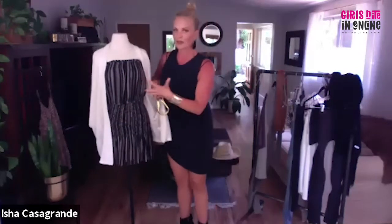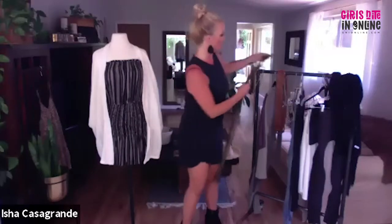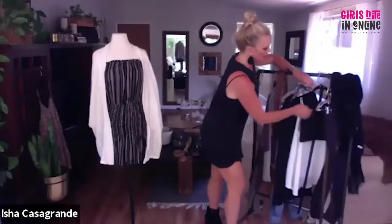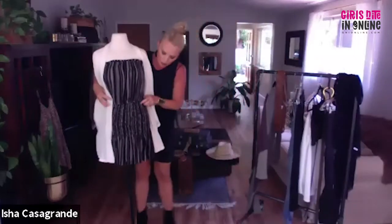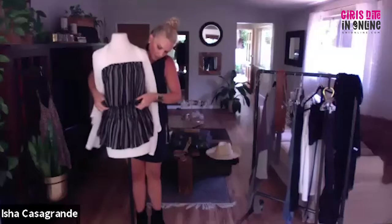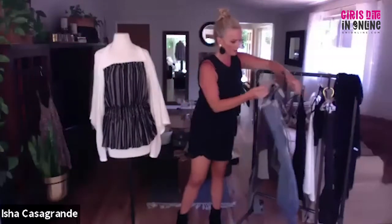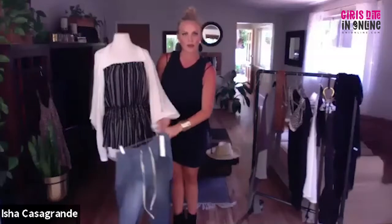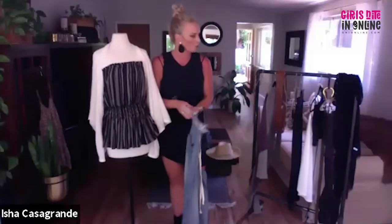So this simple little sundress now has some different shapes and different looks to it. But what I love too is even I can put denim on with it. I can pull this all the way up. And I can put on the denim with this. And now it's more like a top. Or I can put the legging on with it and just have this here. So it depends on the coverage that you want.